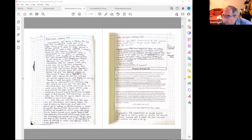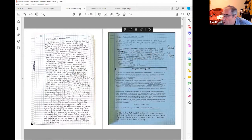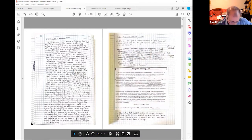In fact, I can show you some scans of people's lab notebooks. Let me see. Here. This is actually somebody who has pretty writing, but notice they revised their hypothesis. They scratched out their old hypothesis and put in their revised hypothesis.